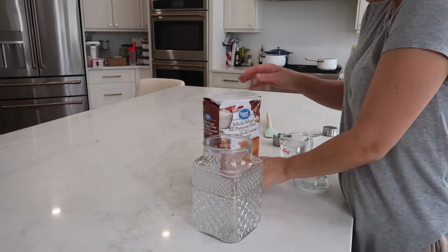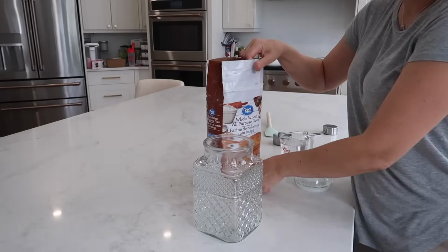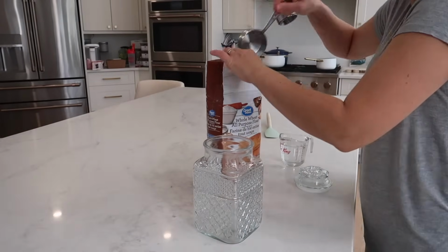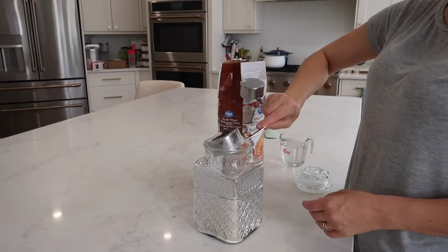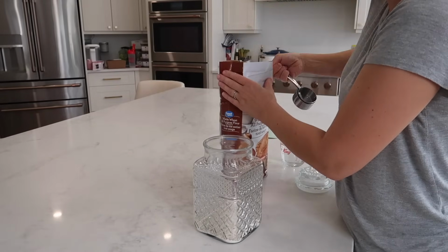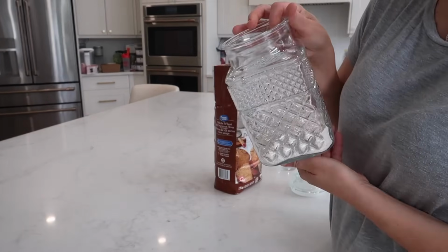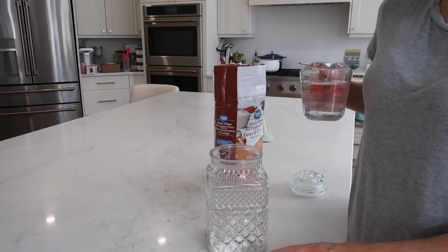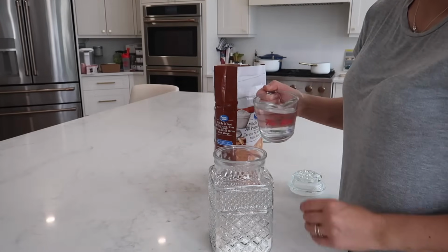Alright guys, now that those muffins are done and out of the way, I'm starting something new and kind of challenging. I'm trying to make my own sourdough starter. I've been seeing this all over social media for months now, and I've just never really had the time to do it, but now I'm intrigued.